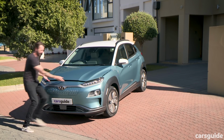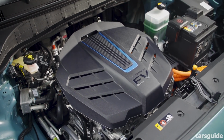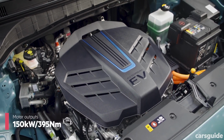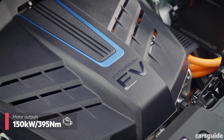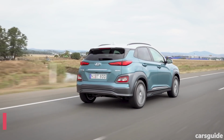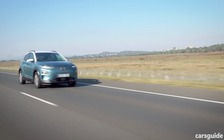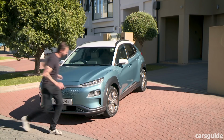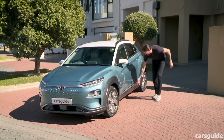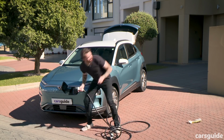Pop the bonnet and you'll find the Kona Electric's motor under here. It looks just like a regular combustion engine with that cover on it. But it's actually a permanent magnet synchronous electric motor, and it can make 150 kilowatts of power and 395 newton meters of torque. That's a stack of grunt. Enough to get you from 0 to 100 in 7.6 seconds. All Kona Electrics are front-wheel drive. Lithium-ion polymer batteries run along the base of the car here. And to charge them, there's a cable here, which you plug in here. That's not plugged in.